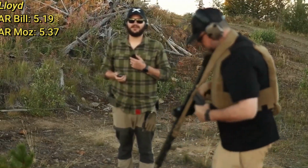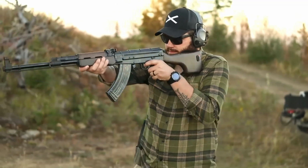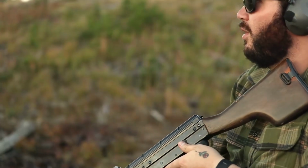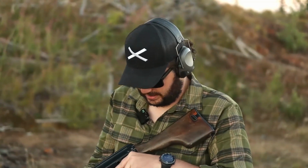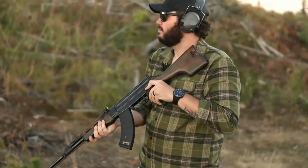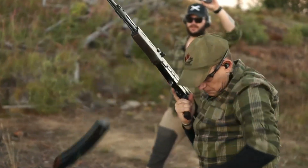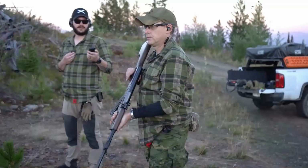Stand by. 5.37. All right, now time to do it with a stock Type 81. Let's go. So, build drill with a stock Type 81 LMG. Shooter ready? Ready. Stand by. That was horrendous. 7.69. Now we're going to do the double Mozambique and see how that goes. Shooter ready? Ready. Stand by. This is a Magpul magazine issue mainly, but 8.36, not bad. Stand by. Seven seconds flat. Let's go.